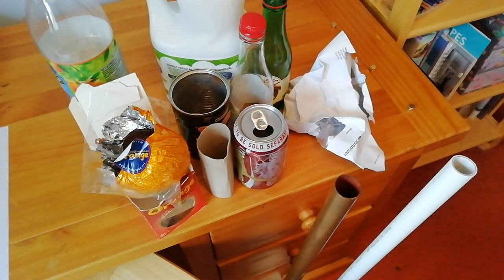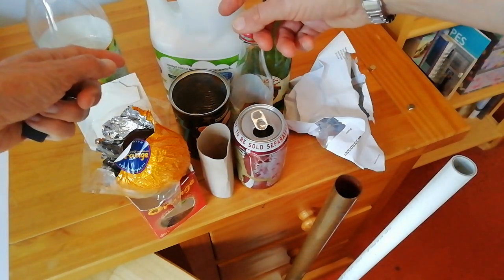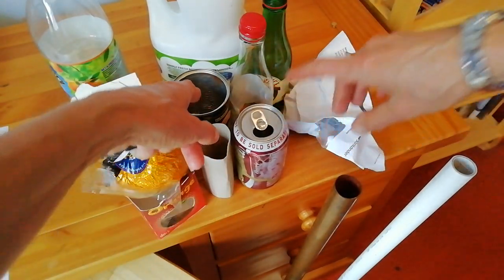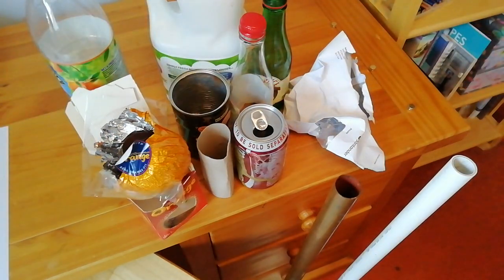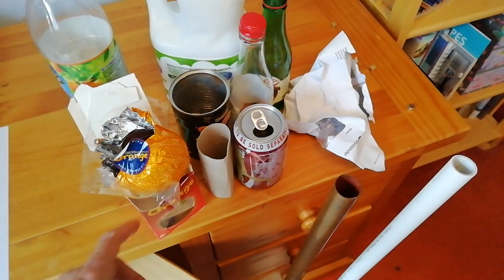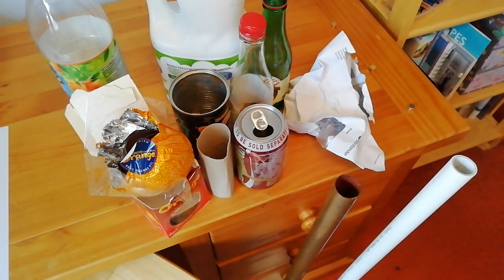I'm Nikki Thomas. I'm going to talk to you about how magnets help us sort our recycling. So here we've got plastics, glass, paper, aluminium, steel. I've got my chocolate orange, which is wrapped in foil. It's got a plastic outer casing and it's also got cardboard. How are we going to sort all that recycling?